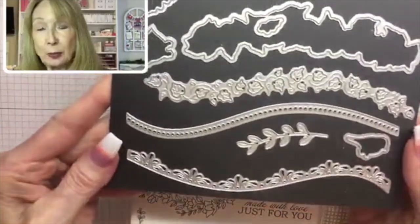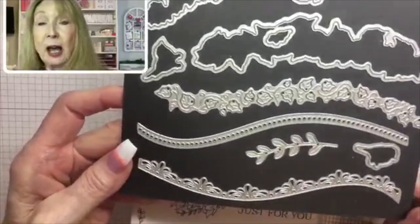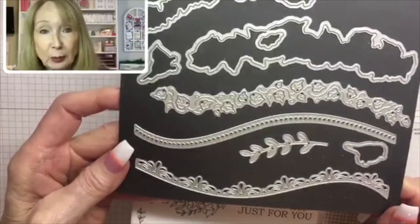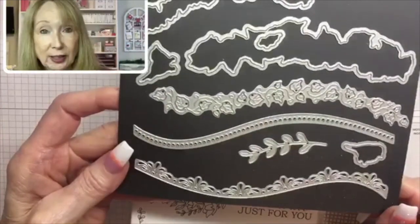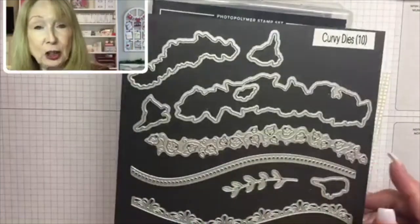Mostly it's because of these beautiful curved dies. And they do some amazing stuff. I mean, I've just started playing. I just got it yesterday. And I've only made 2 cards with it. And one is the one we're going to do together today. But these curvy dies are something else. I'm going to show you.